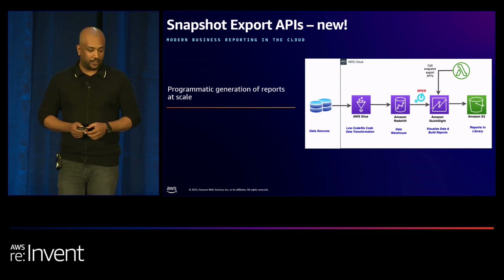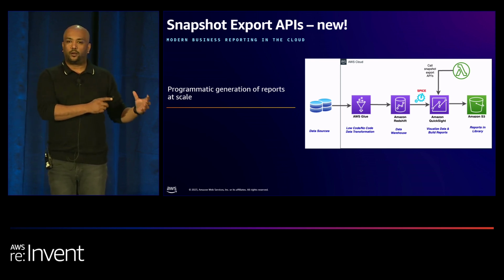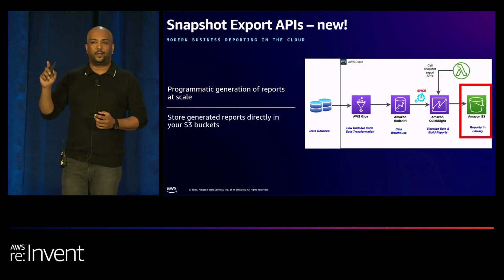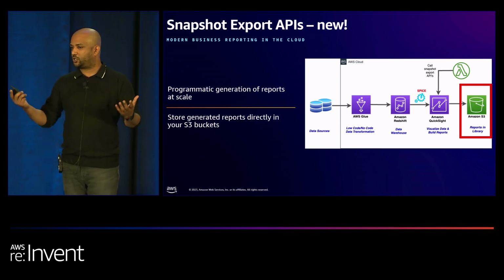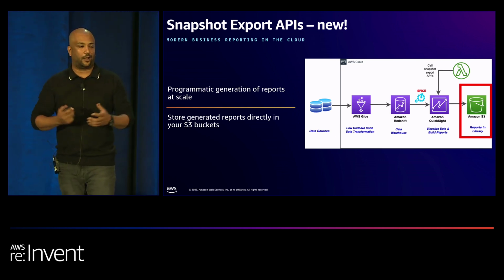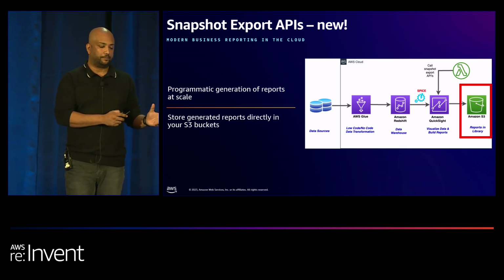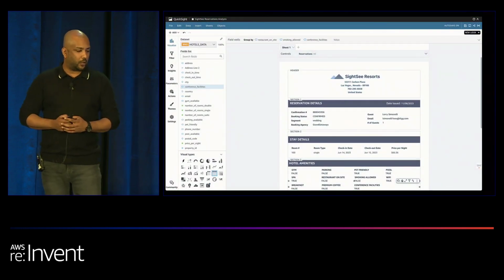By that I mean, not necessarily redoing these reports one by one. You're still wanting to build it once, but you want to be able to get all these reports out into your own S3 bucket, from which you can then distribute, print, send it off, however you want to consume it, get it in the hands of the right people.